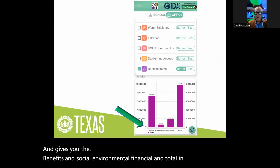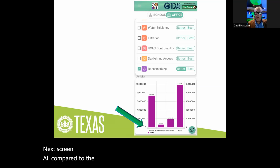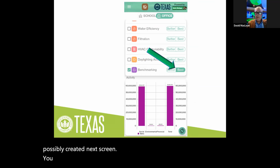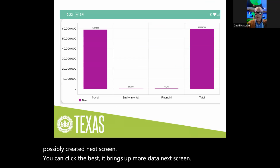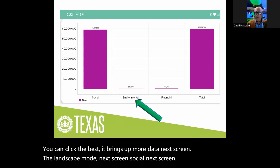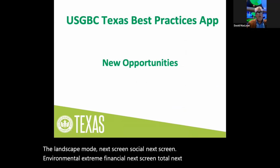Next screen. All compared to the lowest first cost minimum code that could be possibly created. Next screen. You can click the best. It brings up more data. Next screen. The landscape mode. Next screen. Social. Next screen. Environmental. Next screen. Financial. Next screen. Total. Next screen. New opportunities.